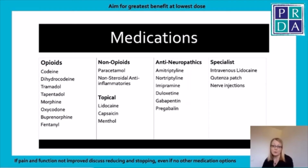So for some people, topical pain relief may be beneficial if they've got very specific small areas of increased pain, sensitivity, burning, but not for kind of wider, more generalized areas of pain. And then you've got the more specialist interventions. So some specialist pain services may have these things available to offer. Again, they should be part of a wider package of care, including physiotherapy, occupational therapy, psychological therapies, for example, to give you that kind of supported self-care package.